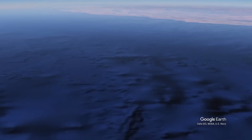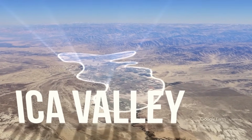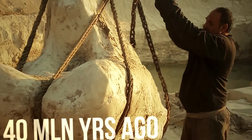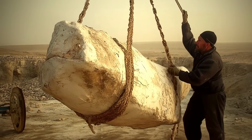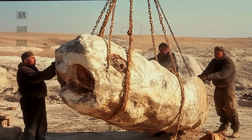Something exciting and kinda unexpected popped out among the rocks of the Ica Valley in Peru. The bones of a really old whale that lived almost 40 million years ago. At first, no one was really impressed because the bones they found were big and weirdly shaped, so people just thought they were looking at giant boulders.